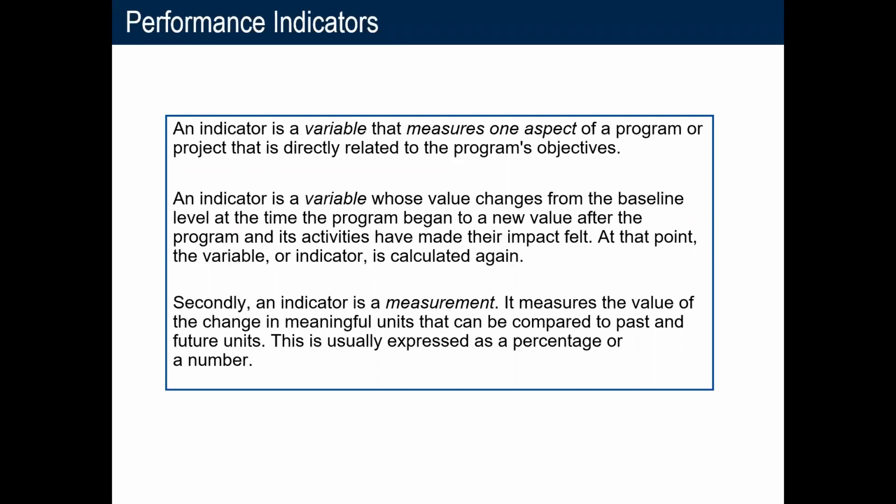At the time the program began to a new value after the program and its activities have made their impact felt. At that point, the variable or indicator is calculated again. And we'll talk a little bit more about this as we get into some examples. And then secondly, an indicator is a measurement. I think that's how most of us know an indicator, right? It really measures the value of change in meaningful units that can be compared to past and future units. Usually expressed as a percentage or a number, but can also be expressed in other ways and other measurements. But I'll just put that there, since that's how I think most of us are used to seeing indicators.